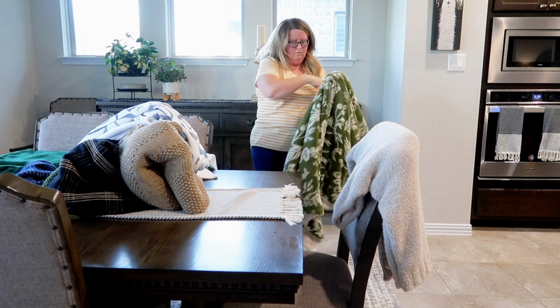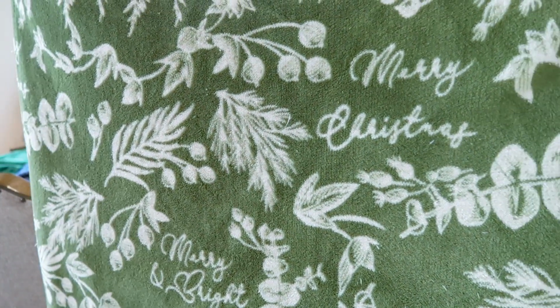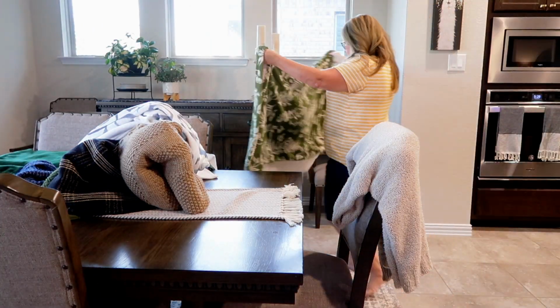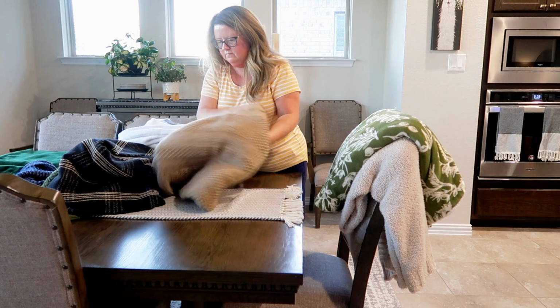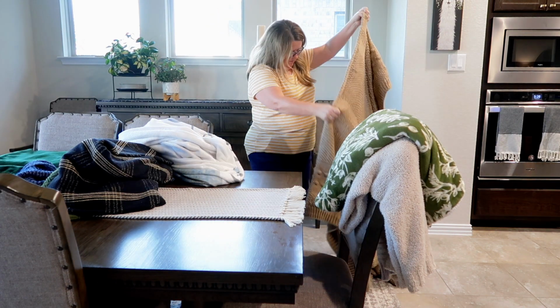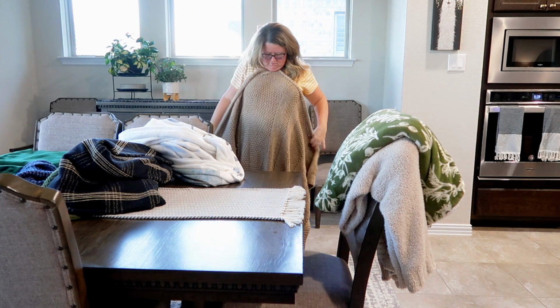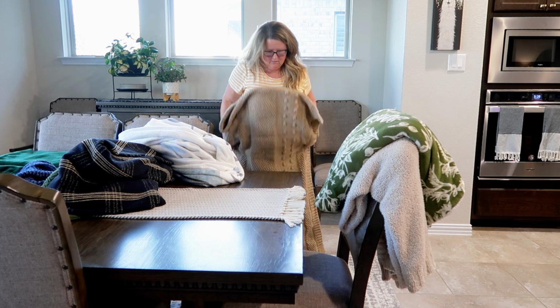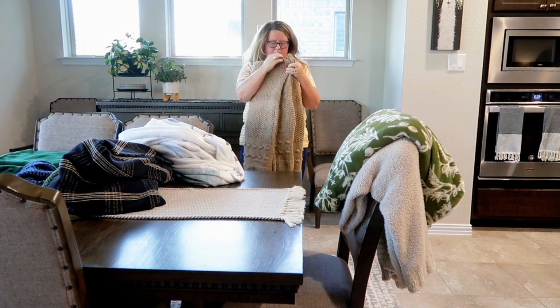This blanket right here, I really love, and I use it year-round, even though it says Merry Christmas on it. You really can't tell it says Merry Christmas unless it's all opened up. We really like this one, and it also goes with my color theme in my house. And this one right here, I recently bought from Target. I use it on my blanket ladder. It helps to bring the color in that I really need in the room, and I love the texture of it. So I use that one on the blanket ladder, and then there's a couple more that I use on there.